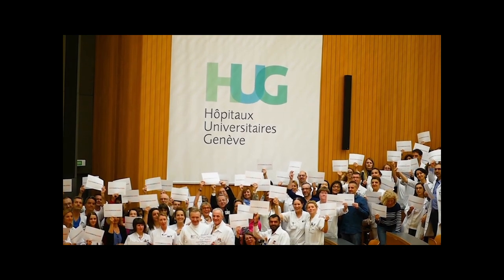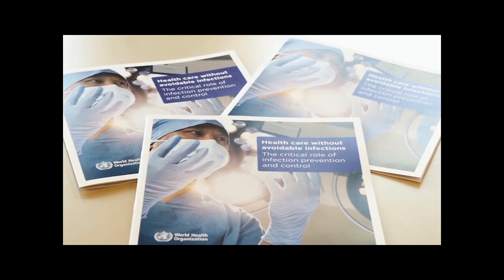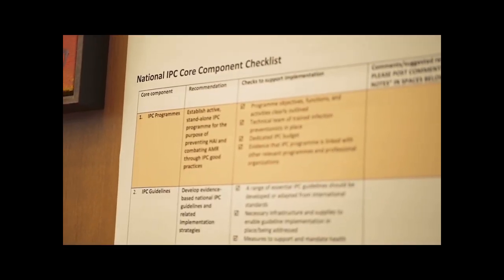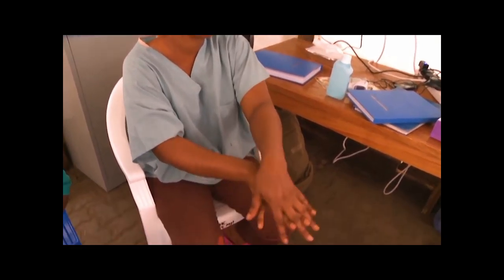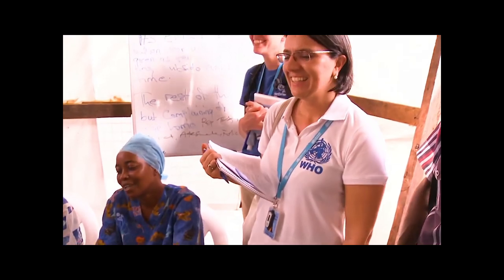Whether you're a wealthy country or a poor country, all countries need a national policy on infection control, and the core components are exactly what we need to direct that effort. WHO recommendations identify 8 core components that make infection prevention and control effective and aim to support countries and health facilities to prevent healthcare-associated infections and antimicrobial resistance.